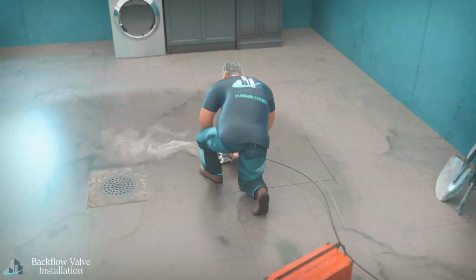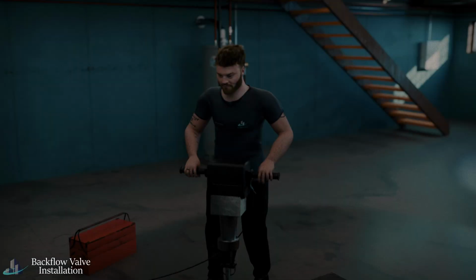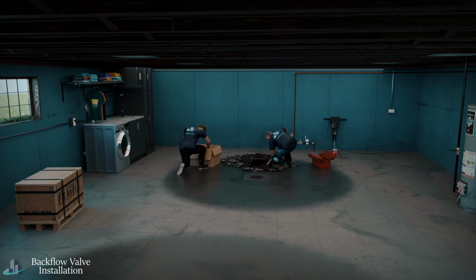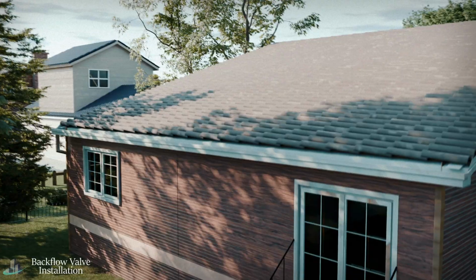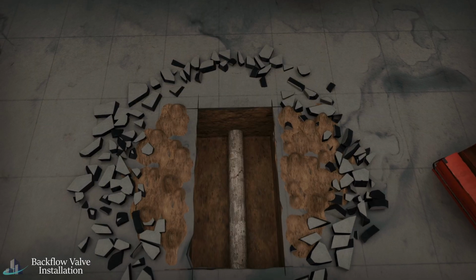First, we saw cut the ground and break the concrete to gain access to the drain line. Only as much as needed. The time needed to access the line and install the valve may vary depending on the specific conditions of each home.